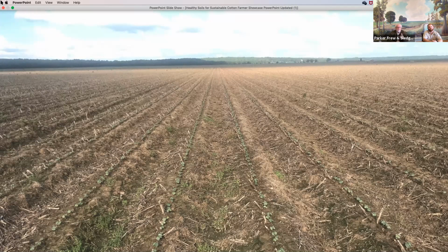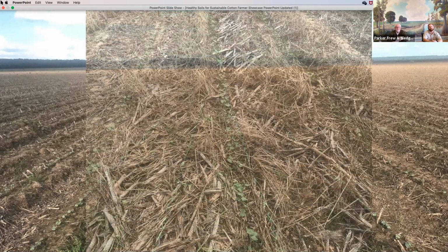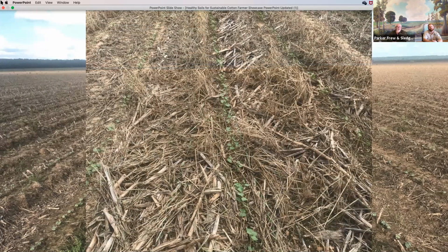It got a great stand, but here in another slide, you'll see a field that we did not burn off, and we got a great stand there. But you got to be adaptive. Now here's the field here that when it was raining and drizzling, all that plant matter was giving us a little bit of problem. Had it been sunny, it would have been fine. But we were toward the end of the season, and I wanted to get the crop planted and panicked. But you can get a stand of cotton.